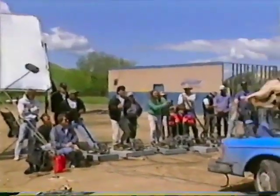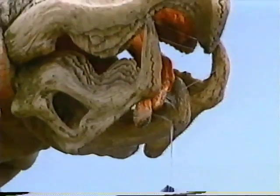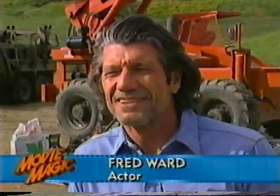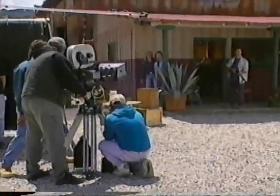Luckily for me as a performer, they're great puppets. I mean, you can actually believe in them in a sense. They move incredibly with realism, and they even have this texture, and so it's a lot of fun, actually. Action! Oh, no! Oh, not again.